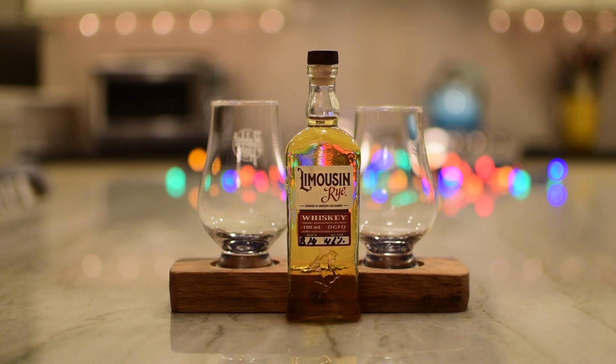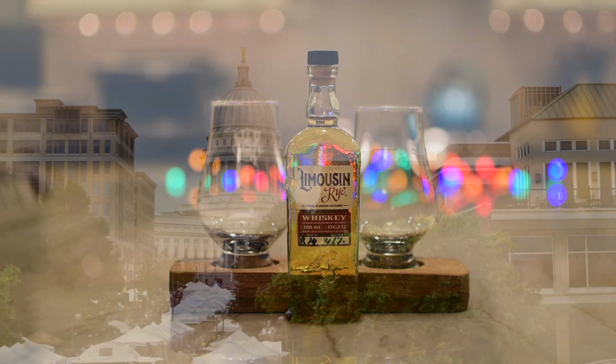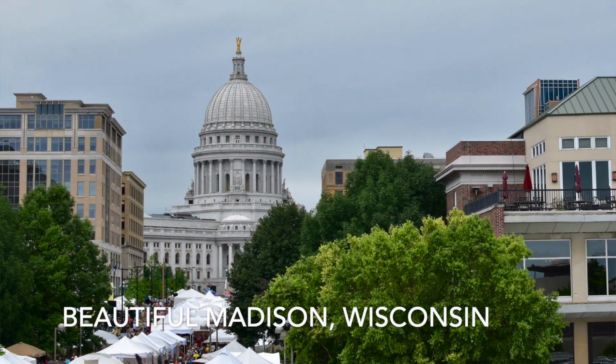So this little number right here, this little Limousin Rye, is from Dancing Goat Distillery right outside of Madison, Wisconsin, in Cambridge, Wisconsin. I picked this up on my little handy-dandy tour last summer of lovely, boozy, delicious Madison, Wisconsin.